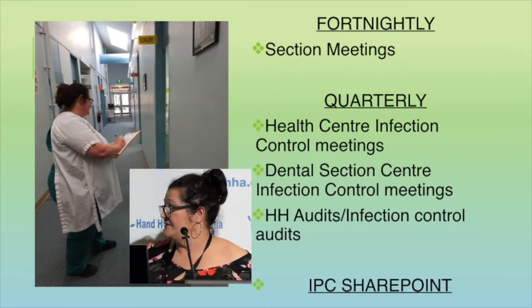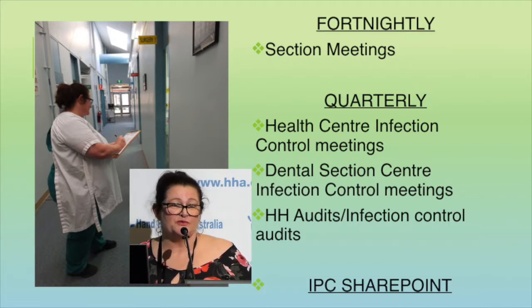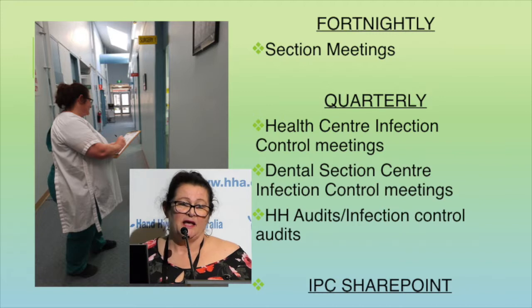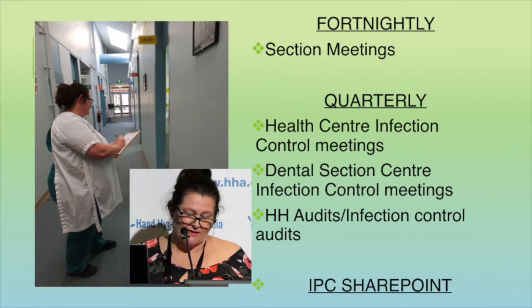Quarterly, we have our infection control meetings with the health centre. And this is where we report our audits, our hand hygiene audits and our infection control audits. And we don't just talk about them, but we sit there and discuss what we're going to do if these things aren't right. And we're going to talk about how we're going to make those improvements.